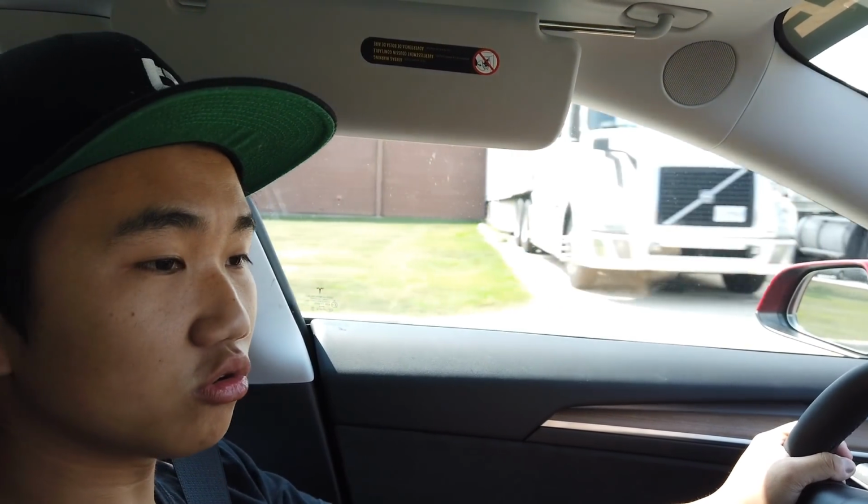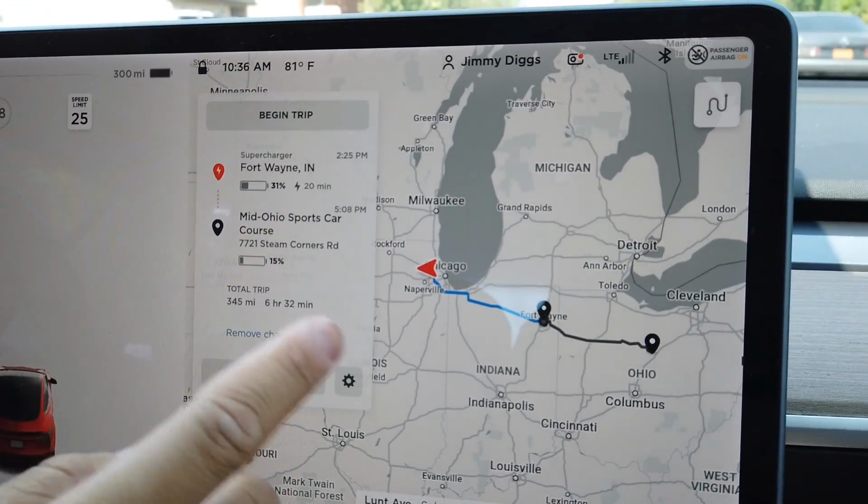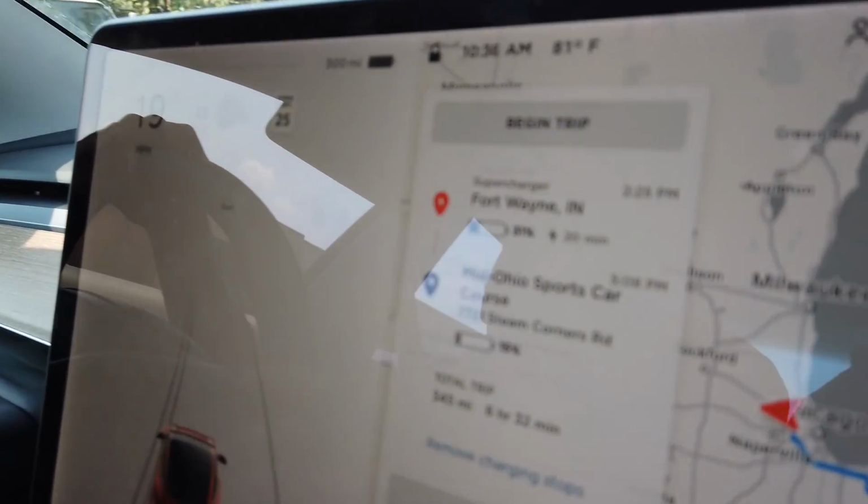Alright, we're now on the road, just leaving our shop in Schaumburg, Illinois. And as you can tell, Tesla navigation has already decided our route. We're going to make a pit stop at Fort Wayne, Indiana, where there's a supercharger station right by the highway, which is really nice. Thankfully that makes things relatively easy. We only need to stop for 20 minutes and then get there with about 15% charge.